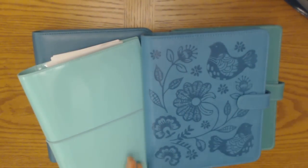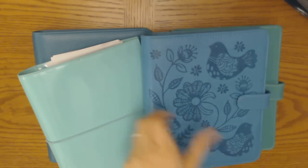Before, I kept these in just a paper folder that the vet gave us. So it wasn't very nice. I didn't like going to it. I didn't like it if I had to look for something in it, and I didn't like having to get it out. And now it's in this. I know exactly where it is. It's beautiful.